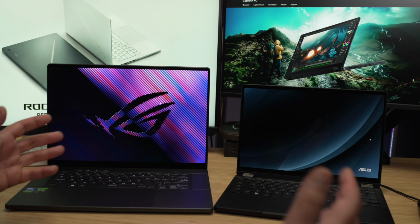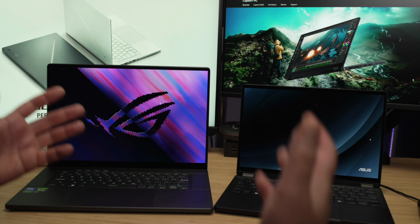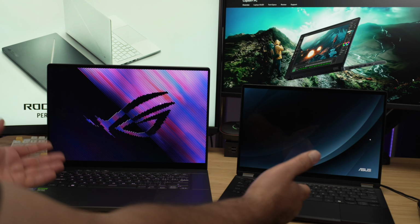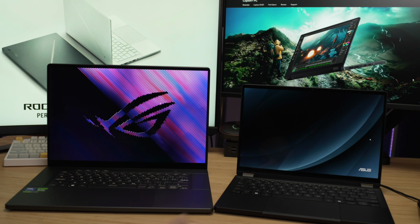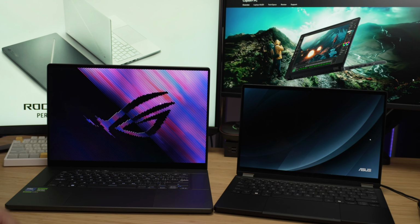I don't know what this is about ASUS laptops, always getting gimped. They're always getting the shorter end of the stick and not being able to offer 4080 and 4090s in these premium laptop designs. Why can we not have a ProArt P16 with a vapor chamber and a 4090 as well? Would love to see that on the market.